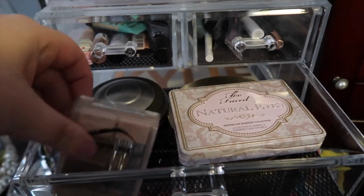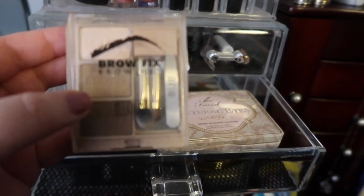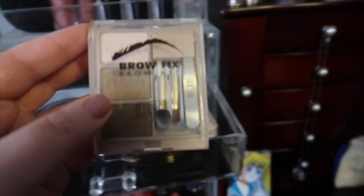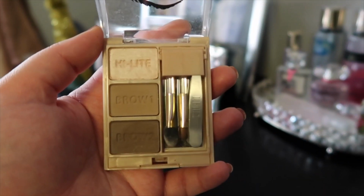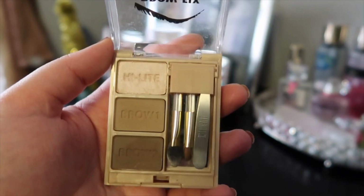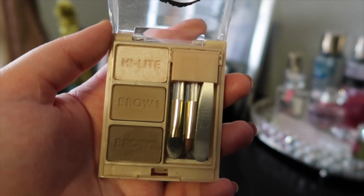This is actually how I first started doing my makeup. So I got this, what is this, Melania. You can get this in the drugstores. I got this Melania Brow Fix. It came with a little set. You have the tweezers, you have the applicator. The top is like a highlight for the brow bone. And then you have brow 1 or brow 2.